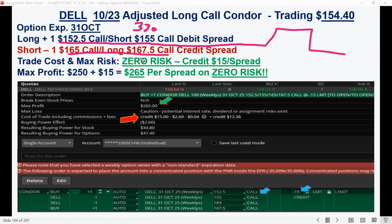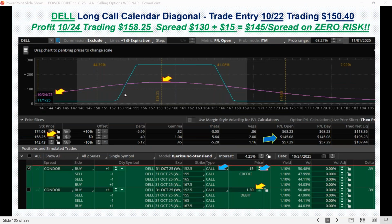And we adjusted this to a no risk trade with actually a $15 credit. So this trade ended up having the potential to make $265 on zero risk. So you can see that profile there, credit of 15. So $15 credit, potential to make $265. Now we didn't make that full profit, but we had a really nice profit.